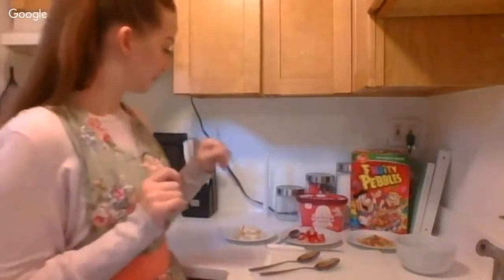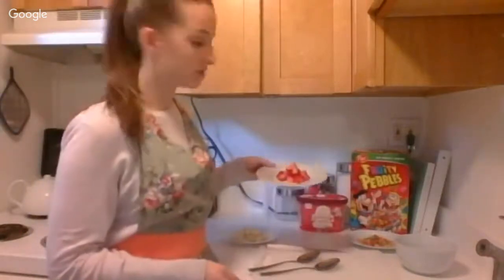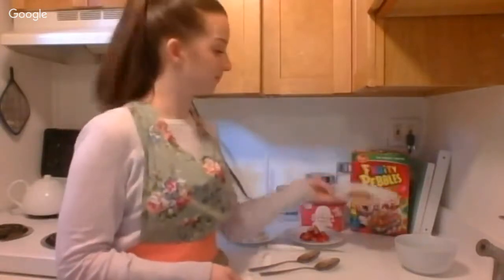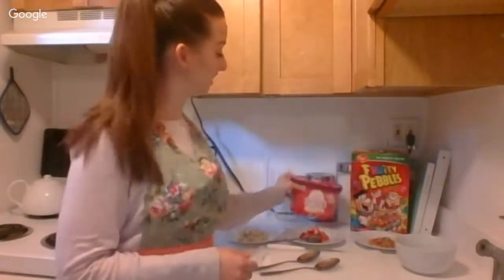Today I really want some fruity ice cream. So I've scrounged up the ingredients from around my kitchen. I have some bananas, some strawberries, Fruity Pebbles, and some French vanilla ice cream that we got the last time we wanted some root beer floats.